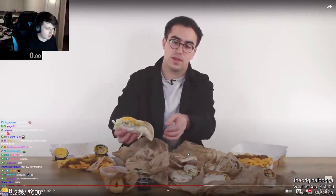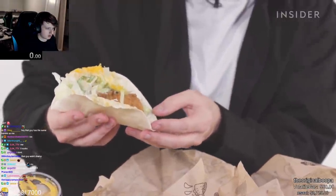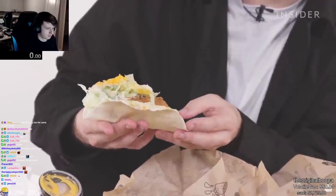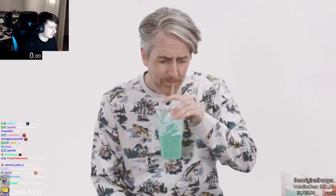So we only have the one exclusive taco, and it's this one, which is the crispy chicken soft taco. It is pretty much just a standard taco with the lettuce, the cheese, the sour cream. But then we've got one of these breaded crispy chicken fillets in the middle as well. First thing, which is right in front of me, is the party pack. We've already met the Baja Blast.